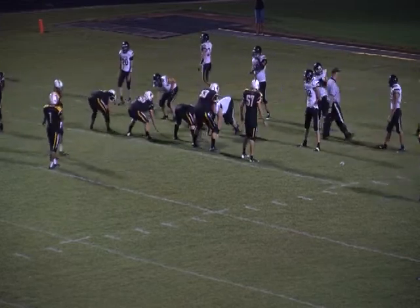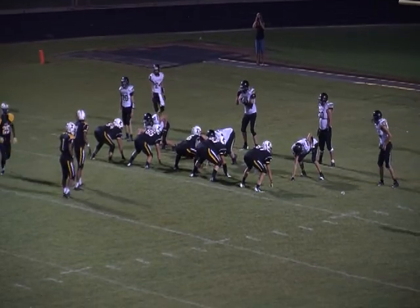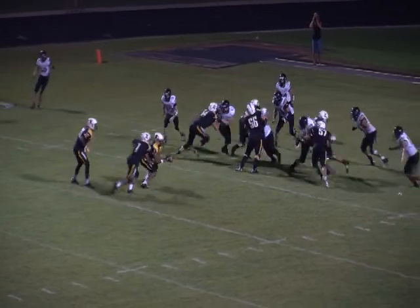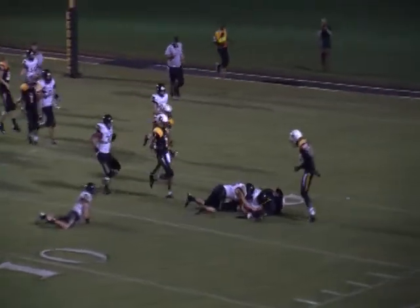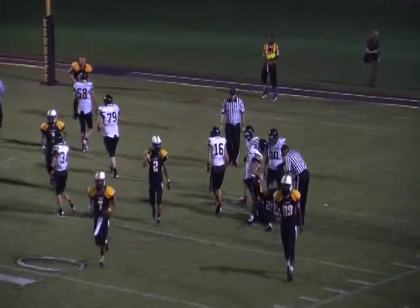2-point conversion. Nelson tries to scatter his guys here. They go 4 wide receiver set. Now 1 man comes back into the backfield with Nelson, so there's 2 there. Nelson takes it, hands off straight ahead. Now he pitches to the far side to the tailback, and he tries to get in, and they're going to spot him short. No good.